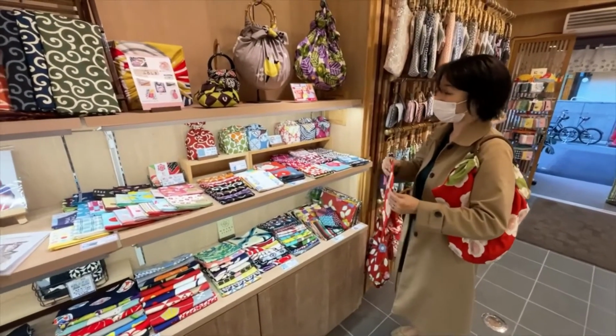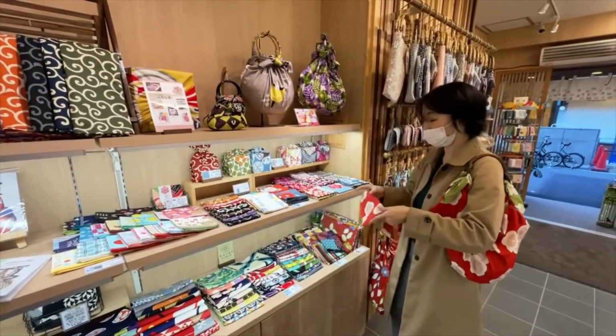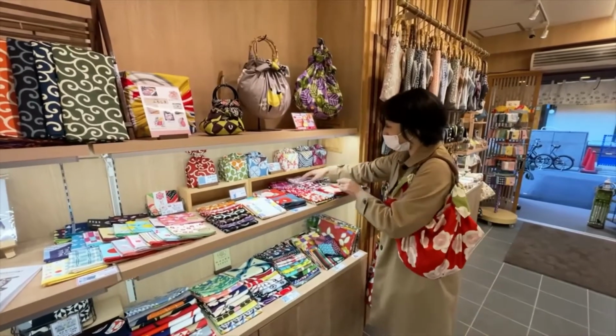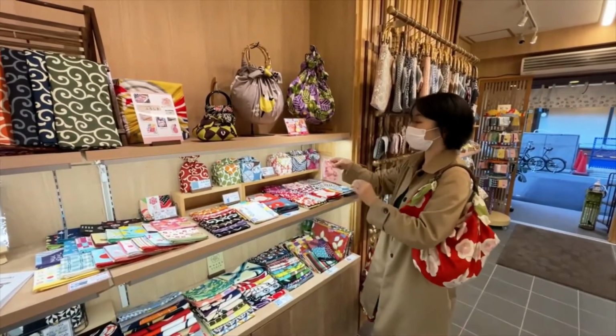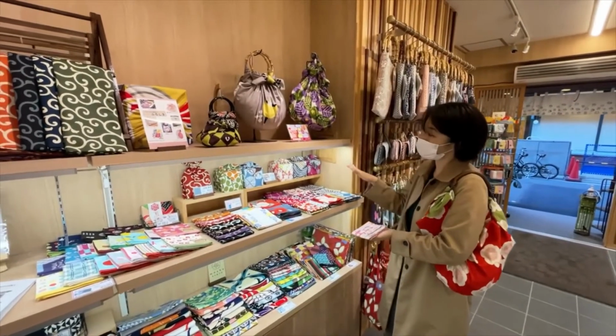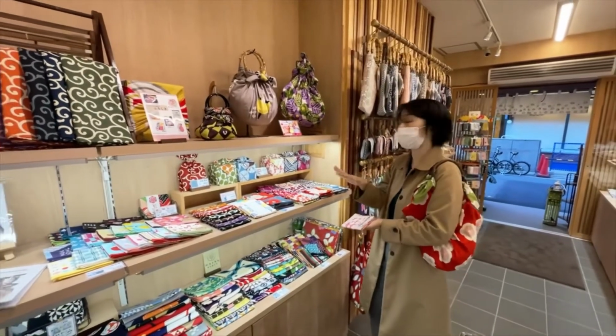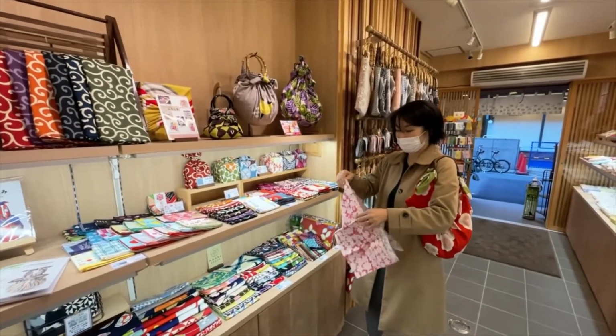as you see, furoshiki come in various sizes and various designs. First, I'll show you this one, a smaller furoshiki. It's about 48 centimeters. Some furoshiki have modern designs, some have traditional designs. Today I'll show you some traditional ones.